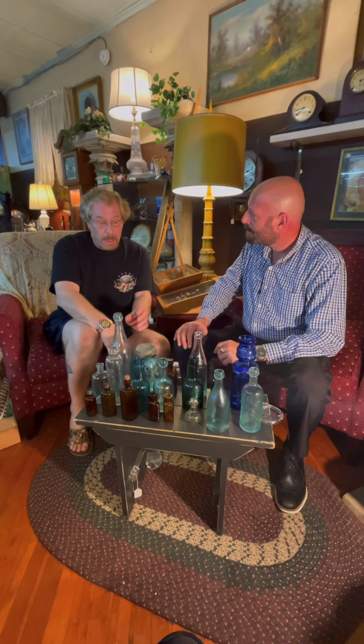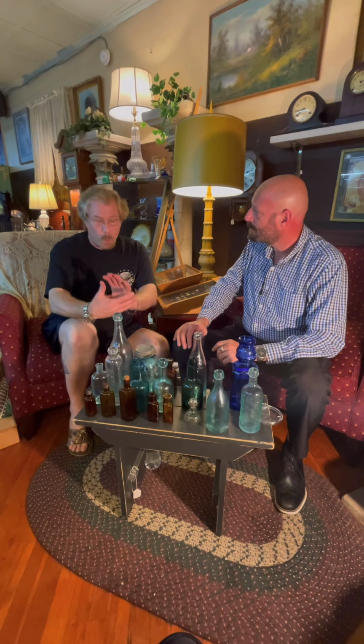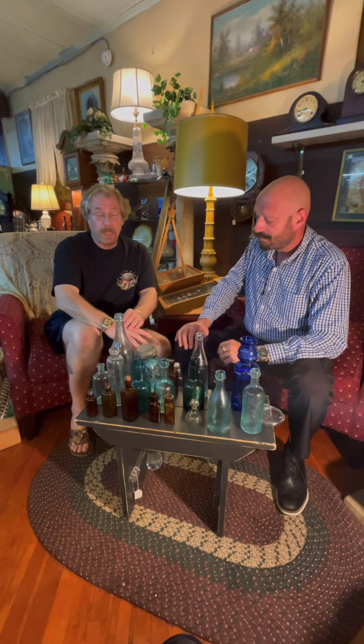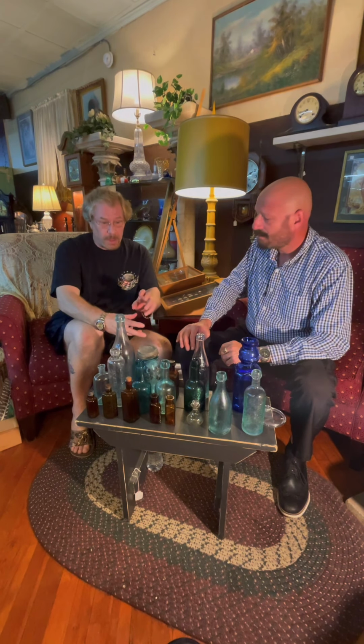But the key, when you get these out and they have all this acid rain and they look washed out like they're never ever going to come clean, some people take them to a place and get them tumbled, which is a slow process. To me, it makes the bottle too shiny. It doesn't make it look real. It makes it just look too bright.